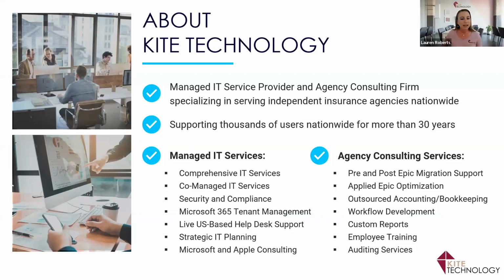We find that many agencies typically underutilize Applied Epic and don't really take advantage of many of the features that it offers. So our agency consulting team here with you today focuses on helping agencies use Epic more effectively so you get the most from your investment and improve your performance.